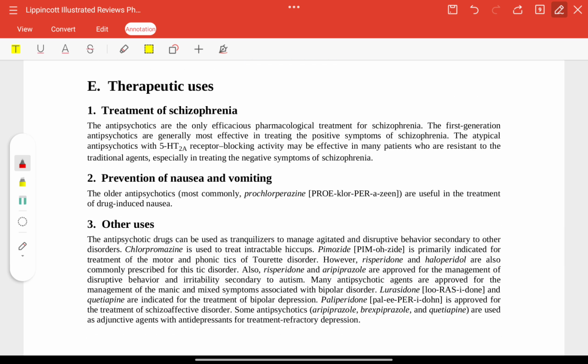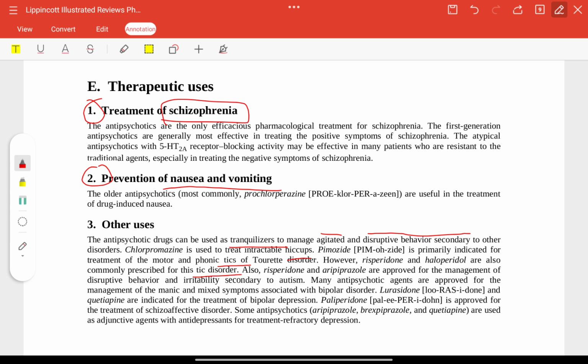Now, therapeutic uses of antipsychotic drugs. First of all, treating schizophrenia, and prevention of nausea and vomiting. Other uses: these are used as tranquilizers to manage agitated and disruptive behavior secondary to disorders. Chlorpromazine is used to treat intractable hiccups. Pimozide is primarily indicated for treatment of motor and phonic tics of Tourette disorder. Risperidone and haloperidol are commonly prescribed for this tic disorder. Risperidone and aripiprazole are approved for the management of disruptive behavior and irritability secondary to autism. Many antipsychotic agents, such as quetiapine, are indicated for the treatment of bipolar depression.